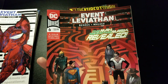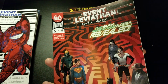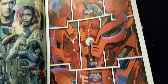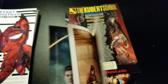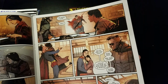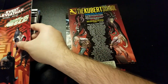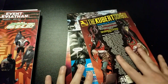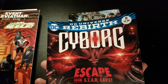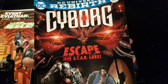And then we have issue number 6. This crazy maze going on. So, good. So I got 2 common covers, or the regular covers, I guess. So I can add these to my collection as well. So I got 3 more, so I'll probably do this one and then check out the other book signed by the celebrity for y'all. This is Cyborg number 8.